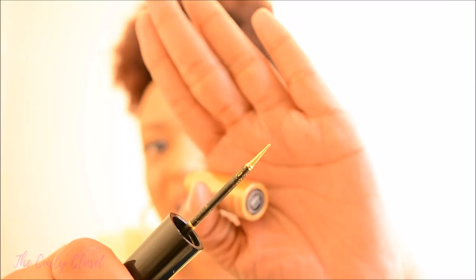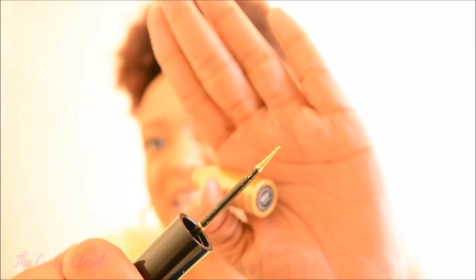I'm hoping that it's not going to spill out or anything. Woo! How bright metallic gold is that? That's pretty though. I can see this being really nice for some Christmassy looks or for some dramatic eye looks. Definitely good, definitely good. Woo!